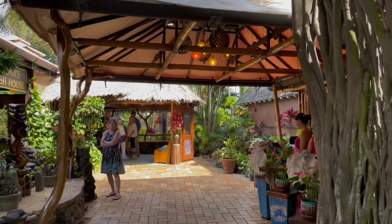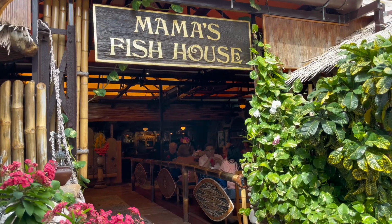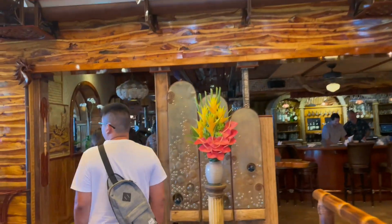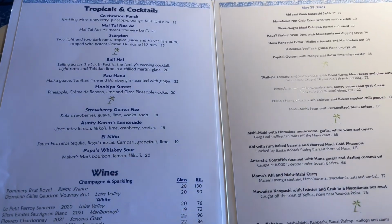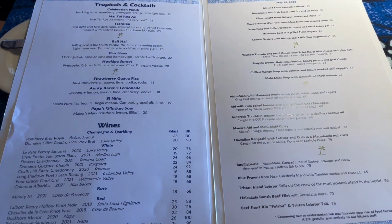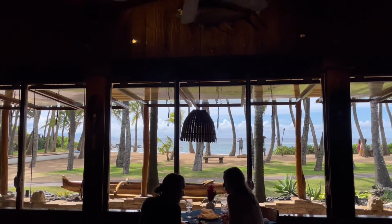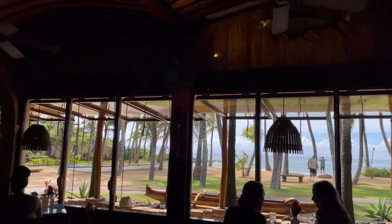Inside is very beautiful, and it just reminds you of how Hawaii should be, like a little grass hut, but it is very upscale, and this is why it's highly rated on Yelp. Here is the menu. As you can see, there's napkins that are very fancy, and the pricing is pretty pricey, but it's not that bad. Here is how the inside of the restaurant looks. I've been here for dinner before. It was much darker, but I think lunchtime is better because you can see the ocean, or I would recommend an early dinner to watch the sunset.